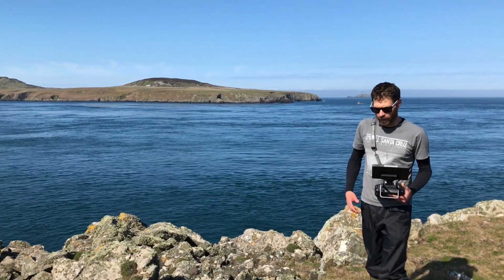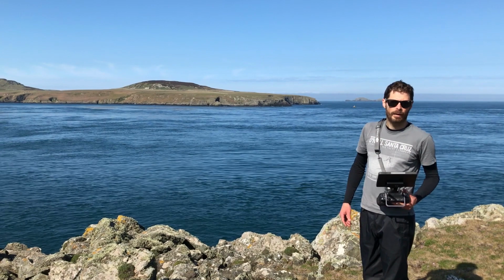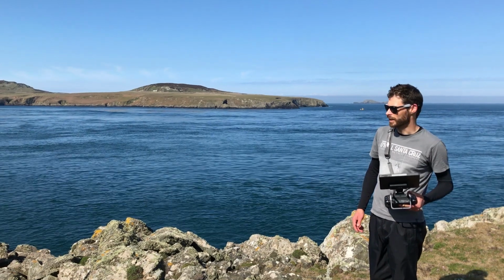Good morning. I'm Ian Fairley, a researcher at Swansea University, and we're looking at whether we can use drones to measure the currents at tidal stream energy sites.